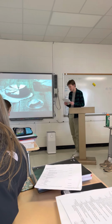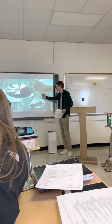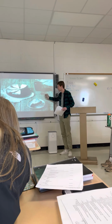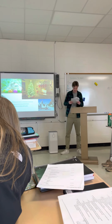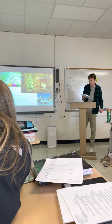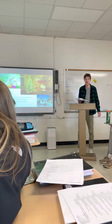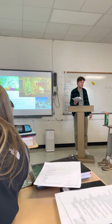Let's move on to some food you'll see around the holidays. During Easter, they will enjoy herring, knäckebröd, which is a type of Swedish cracker, and some cheese. You will also find lamb, eggs, and salmon.